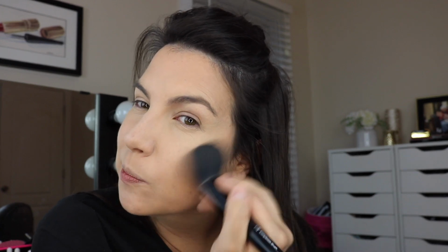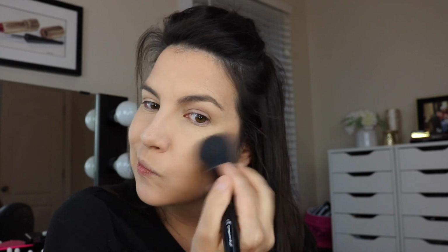bronzer. I was using this the other day and thinking it doesn't look too dry on my skin. It doesn't look too powdery, chalky or anything. It just gives me that little sun-kissed tone that I'm looking for, and it can double as a pretty effective contour just right in here under the cheekbone.